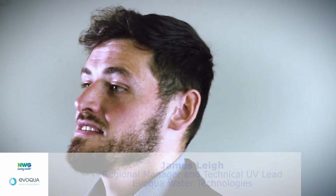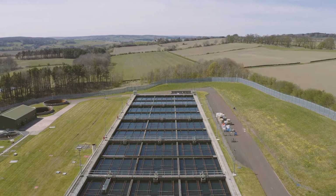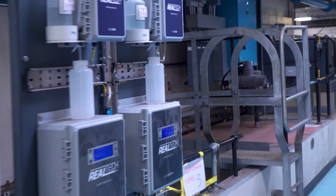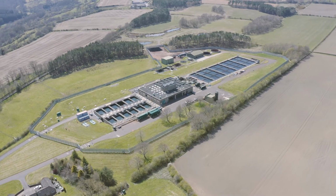The key to this project was the early engagement and collaboration between Northumbrian Water, Evoqua and their partners. Early engagement allowed us to innovate with our patented Wafer UV design and our individual post-filter outlet approach. Both of these factors allowed us to help Northumbrian Water meet its requirements where conventional UV design and systems wouldn't. At Evoqua, we believe it is our responsibility to innovate through collaboration to ensure the solutions we provide are sustainable for the public, our partners, and the environment.